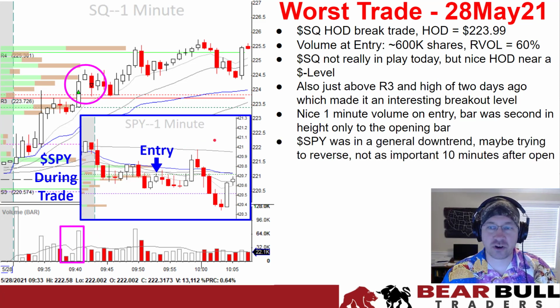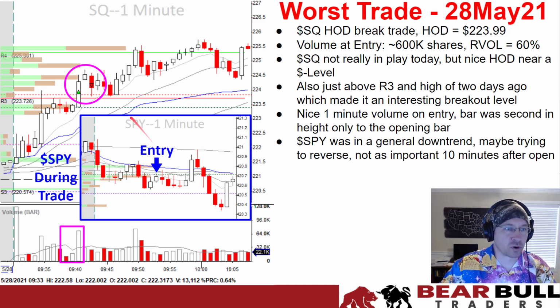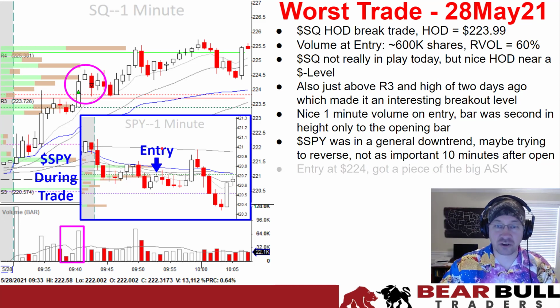The SPY was in a general downtrend, maybe trying to reverse. This isn't quite as important 10 minutes after the open, and every minute after it becomes more important, but around 9:40 Eastern in the morning, you can kind of ignore sideways chop as long as the SPY is not crashing.